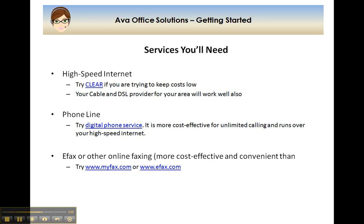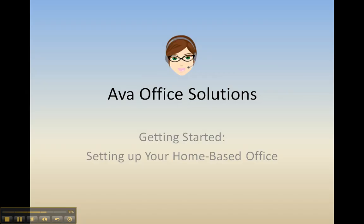I don't want or really need to have a fax machine or a fax line, so I use either efax.com or myfax.com, and if you go to myfax.com/free, you can use that service for free. It does have limitations, but there are ways of working around that. So that's what I recommend for faxing. And that's basically the very basic gist of setting up your home-based office.